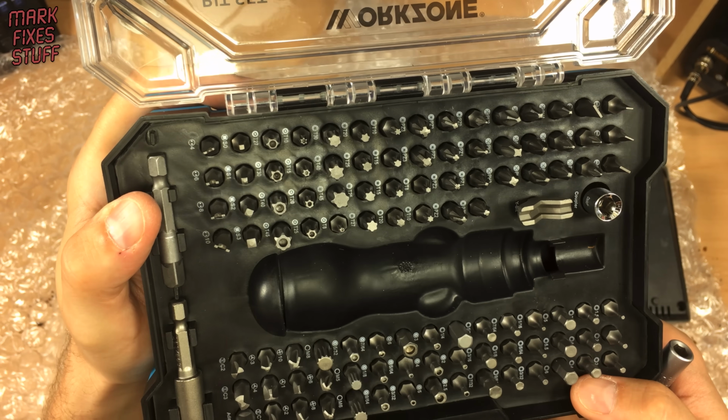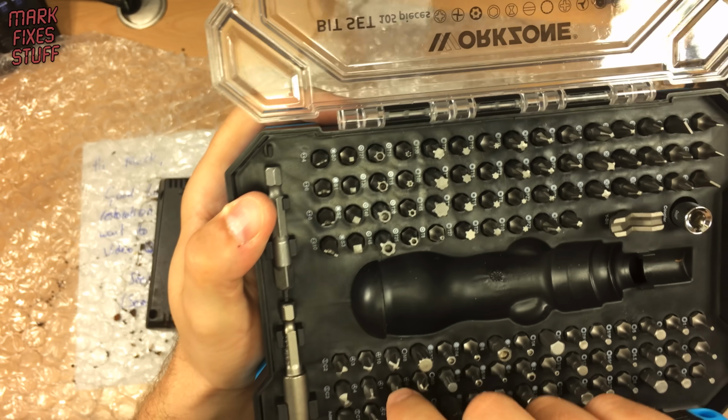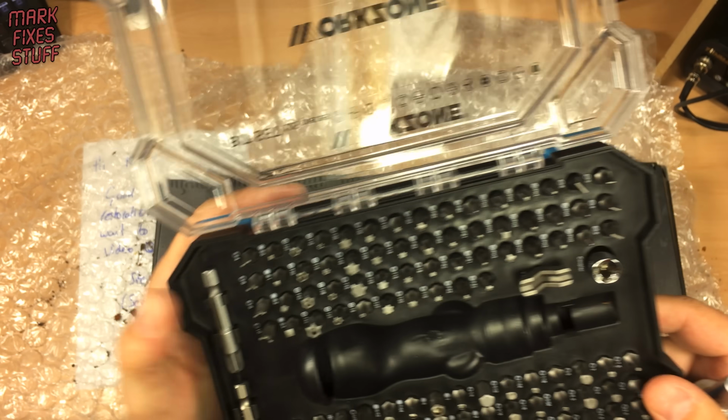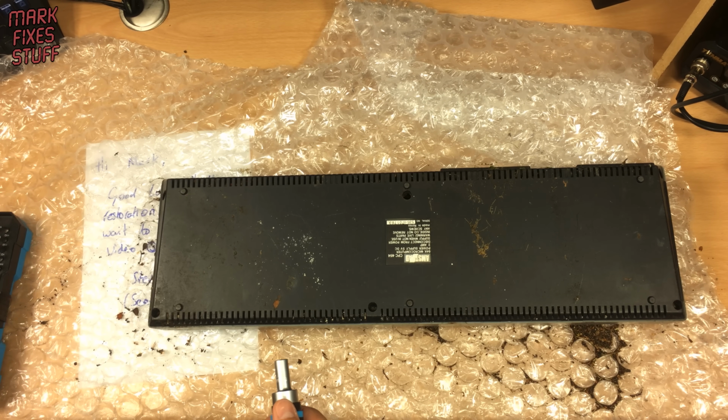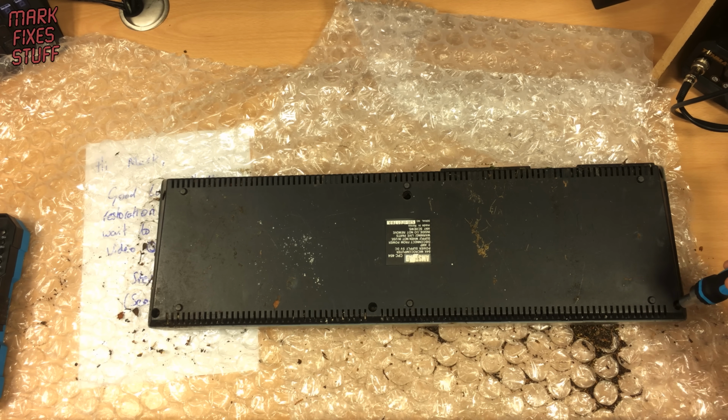It's missing a tiny little Y bit. It's got a funny offset bit that I've never seen before. But, yeah, I've got a little Y screwdriver anyway. Yeah, so it's all looking pretty disgusting, if you ask me. Will that reach?